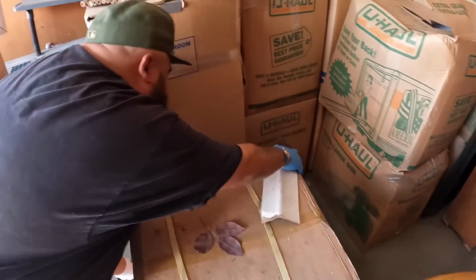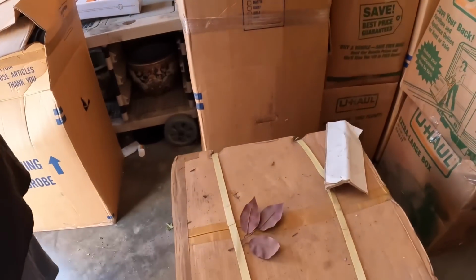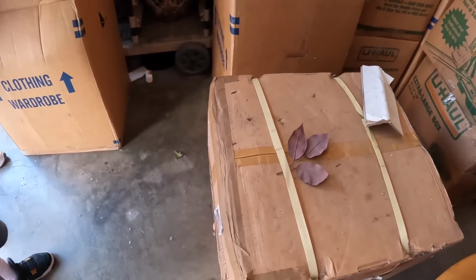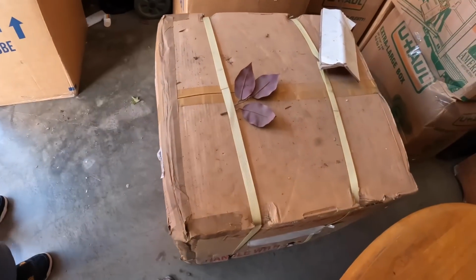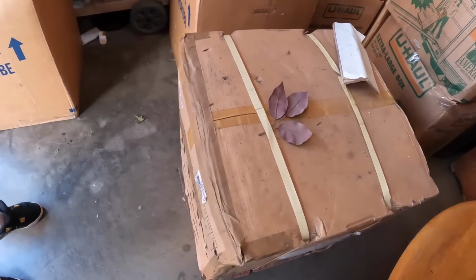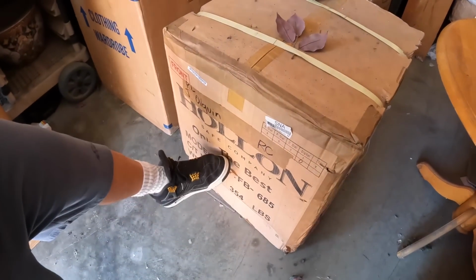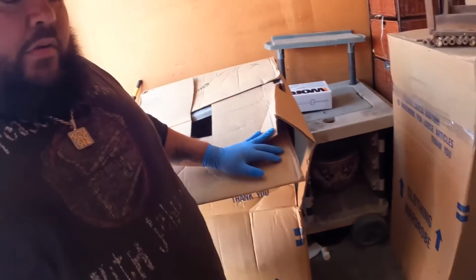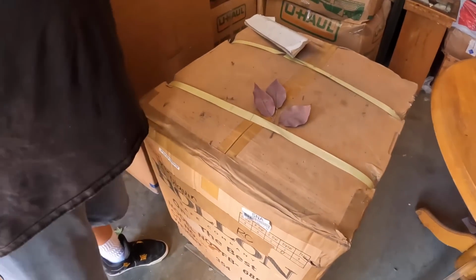Look at this house. Do we open it or do we leave it shut, Uncle Mike? It's brand new in the box. And why'd you open it? To see it. What if it's like a turn knob? You can look up the number. Oh, model number. FB685. Ooh, but what were they trying to put in the safe? That's what we're trying to figure out. Why they would store it and not open it.